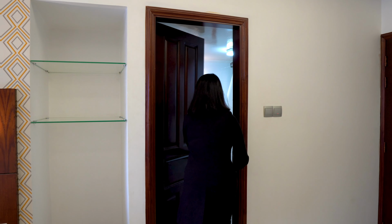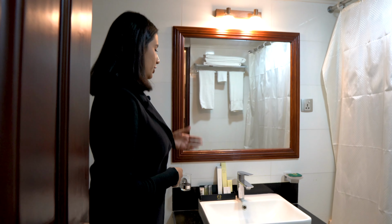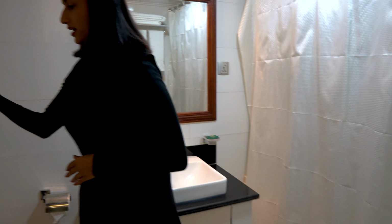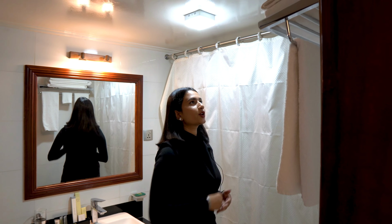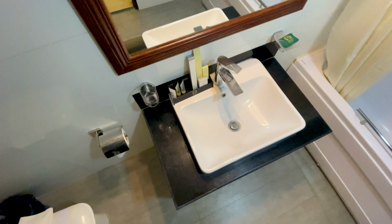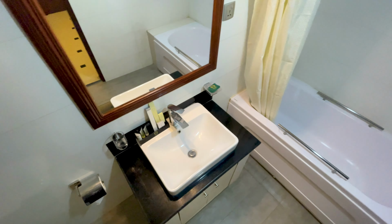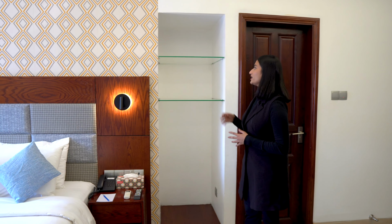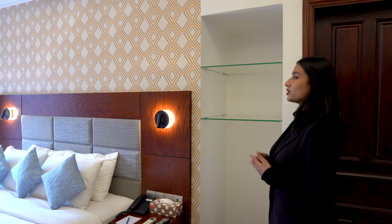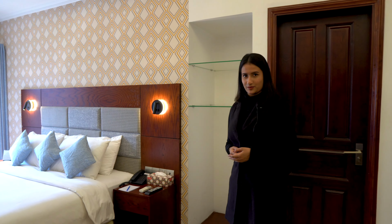In this side of the room is the washroom. And inside this space, you're getting a sink and bathroom amenities. In this space is the WC. On this side, you're getting bathroom linens and a spacious bathtub. Beside the bed, you're getting an extra storage panel where you can store your wallet and other small items.